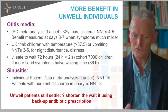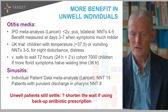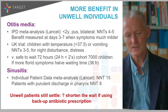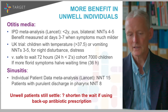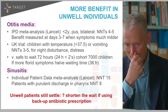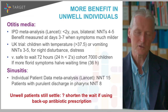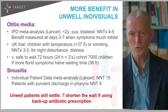We did a trial, we looked at the children who are most likely to benefit, and it was those with a higher temperature or vomiting, a number needed to treat of 3 to 5. So the picture here is more floridly unwell children and younger children are likely to benefit a little bit more. Does that mean that all of them have to have an immediate antibiotic? Again, I would use your clinical nous. No, I think it's perfectly fine for such children to have a delayed antibiotic still. But if they've got more florid symptoms and are more unwell, then certainly you could even halve the waiting time. So the normal waiting time of 72 hours could be reduced to 36 hours or even 24 hours. So I would clinically use things flexibly according to how unwell people are.